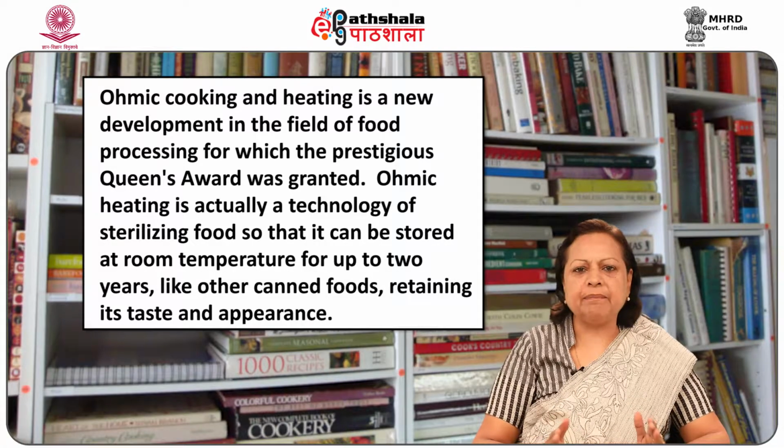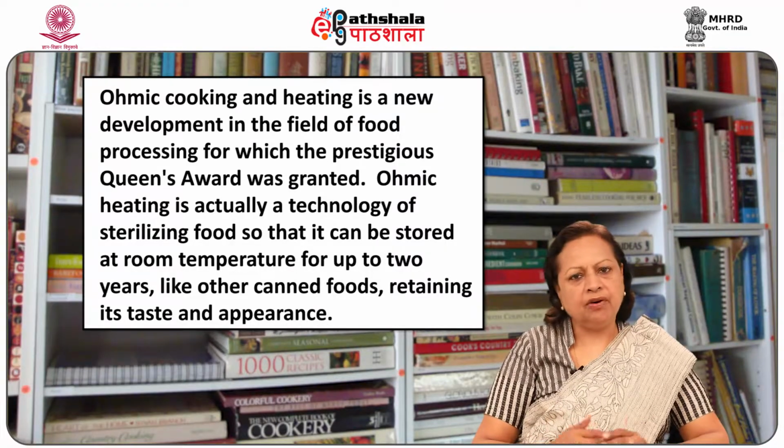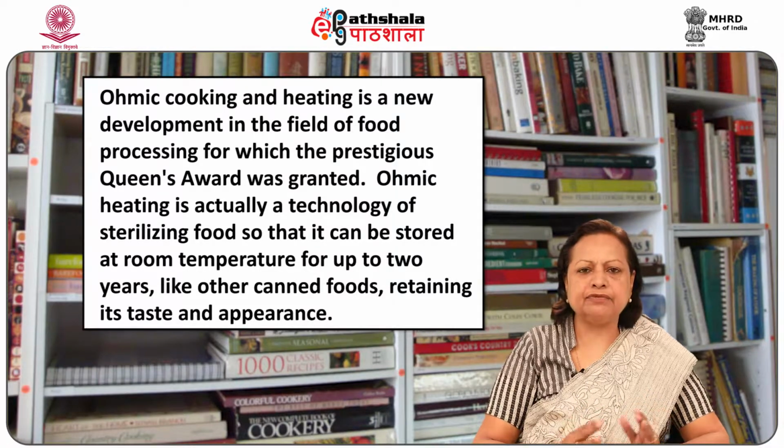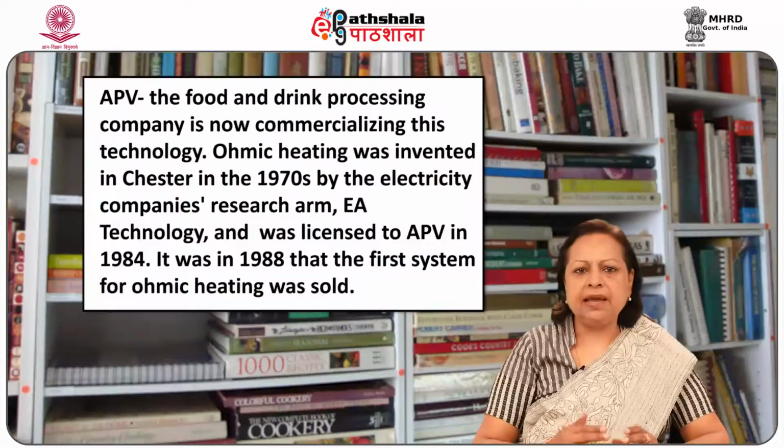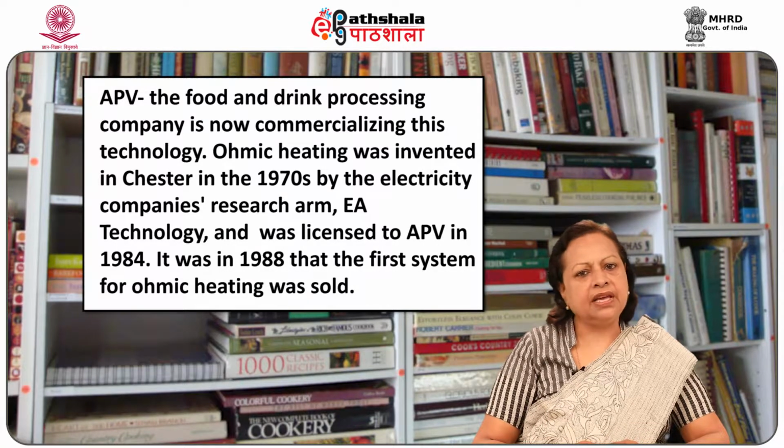Now we'll go a little bit into the background. Ohmic cooking and heating is a new development in the field of food processing for which the prestigious Queen's Award was granted. Ohmic heating is actually a technology of sterilizing foods so that they can be stored at room temperature for up to 2 years like other canned foods, retaining their taste and appearance. APV, the food and drink processing company, is now commercializing this technology. Ohmic heating was invented in Chester in the 1970s by the electricity company's research arm EA Technology and was licensed to APV in 1984. It was in 1988 that the first system for Ohmic heating was sold.